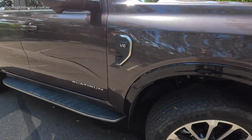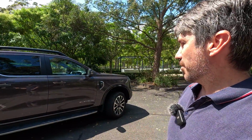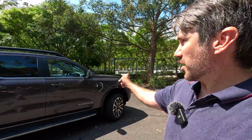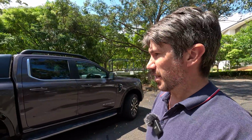The Platinum is also available in V6 only. I think it looks good. It looks neat and a bit prestige, especially with the brushed aluminium look around the window trims there.